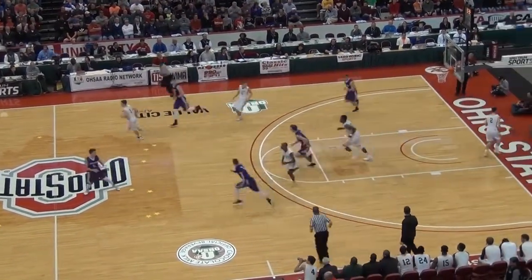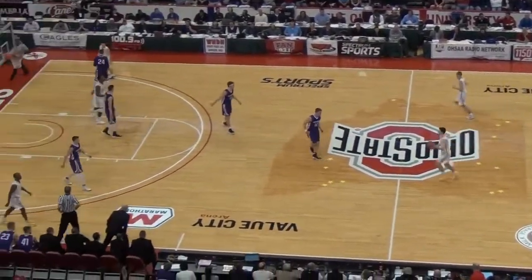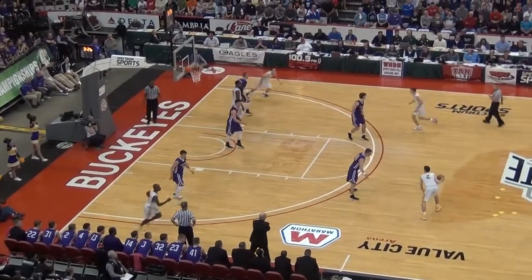How about the Euro step by Dingler to avoid the charge, guys? My goodness. And then the left hand. 25 for Jackson and 11 for St. Ed.